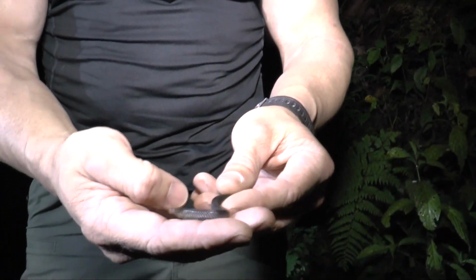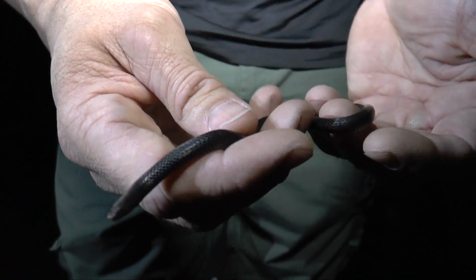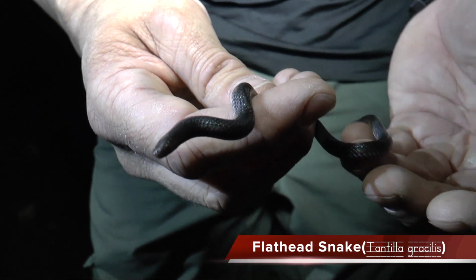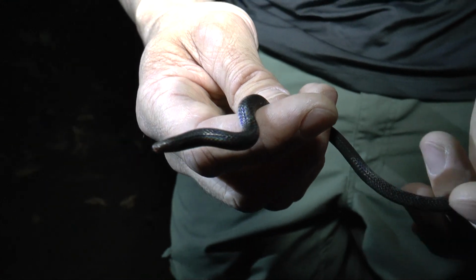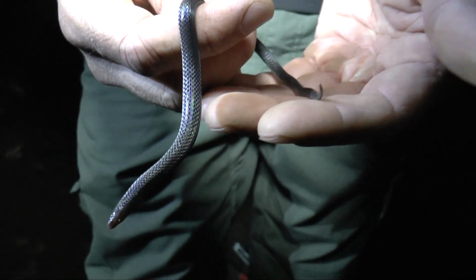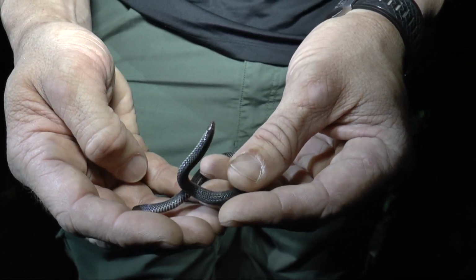Here's yet another really interesting non-venomous snake. Out of the 122 non-venomous species here in Costa Rica, this one is one of the most common. It consumes earthworms. It's a terrestrial snake. You can kind of tell by the body shape and the head shape in that it's adapted for pushing into the dirt and going through the mud, and that's exactly where the earthworms are for it to feed on. It's just a small little harmless snake, but it's very common, although I've never seen one before.